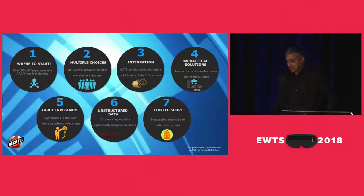The path to failure. And don't get me wrong, everyone has to go through this. You learn so much. I hate using the word failure, because I wouldn't be in this position now, and our company wouldn't be in this position with testing this technology, if we didn't have these failures to learn from. But typically, if you've not started an innovation program around AR, you're going to come across these issues.